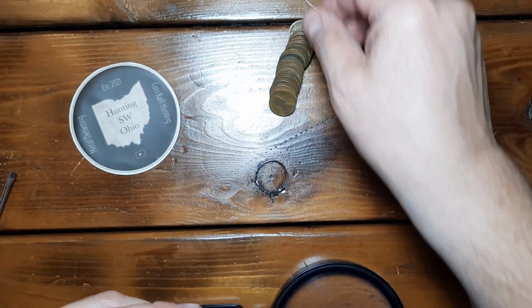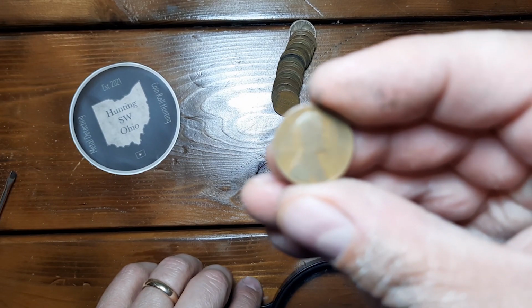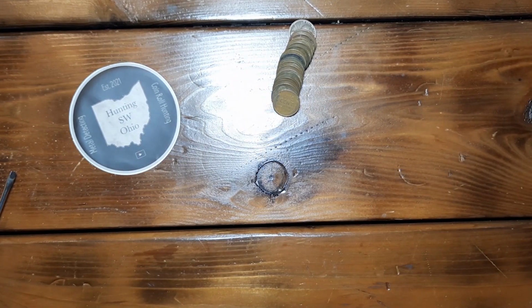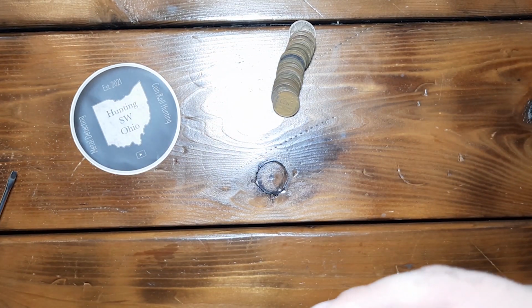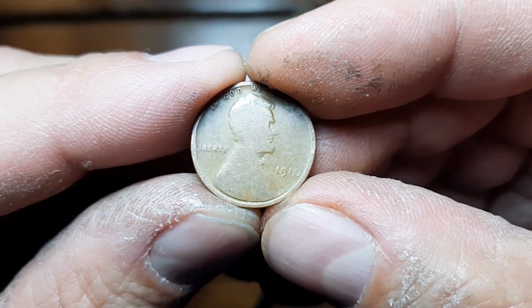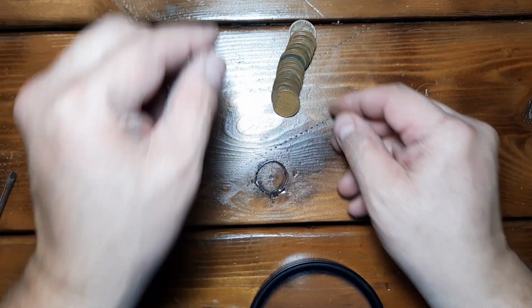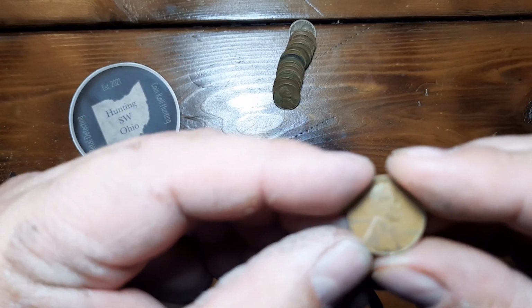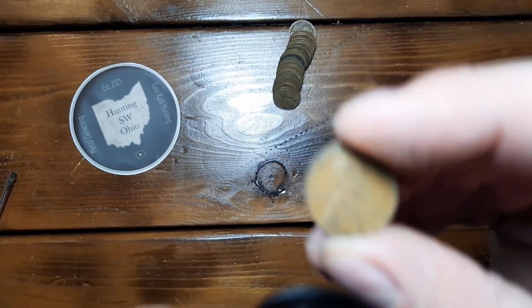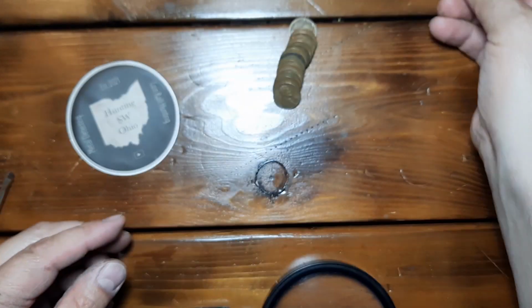So our first 20s. That one is another old one. I'm thinking that's a 19. Yes, it is. That is a 1910 Philly. So our second teens. And that is another 1940 Philly.